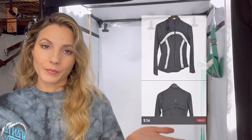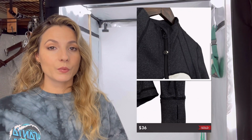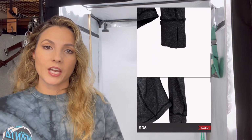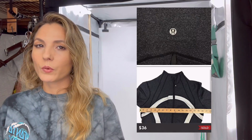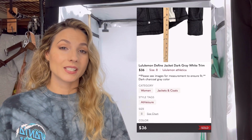Kicking us off on Monday, July 24th, I had one sale and it was on Poshmark. The item that sold for me was this Lululemon Define jacket, which if you had seen one of my previous thrifts with me, I picked this jacket up and I was really questioning if I wanted to pick it up because it definitely looked like a bit of an older style, but I figured I'd go ahead and test it out, that it should at least hopefully sell pretty quick, which I was correct, and it did sell very fast within 26 days.